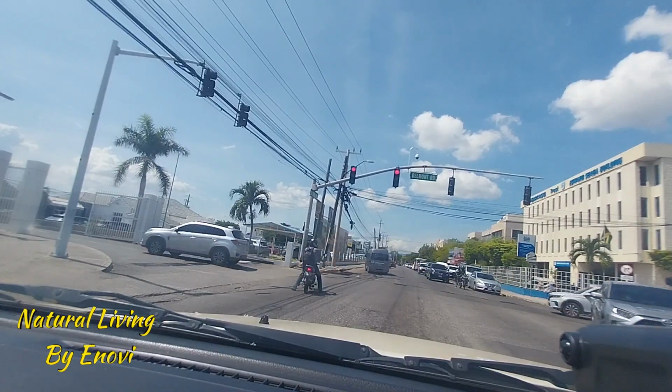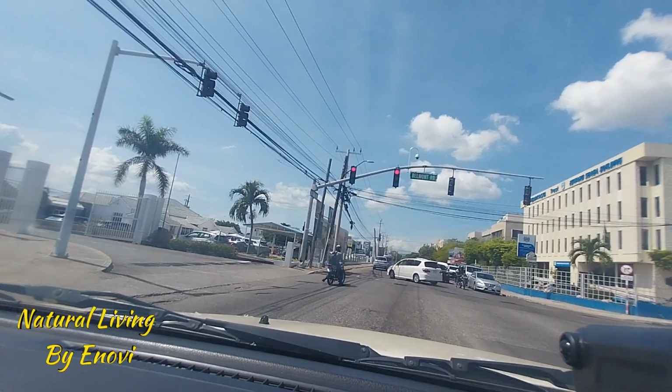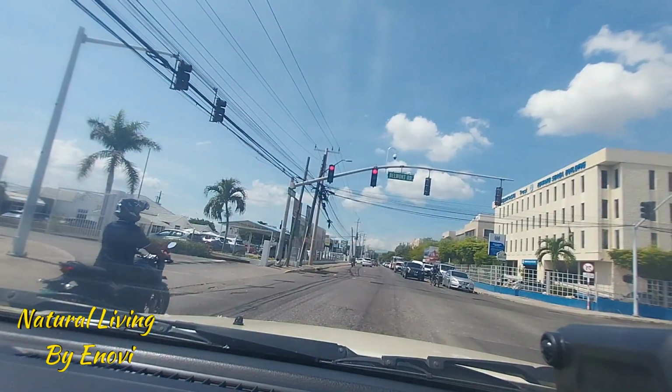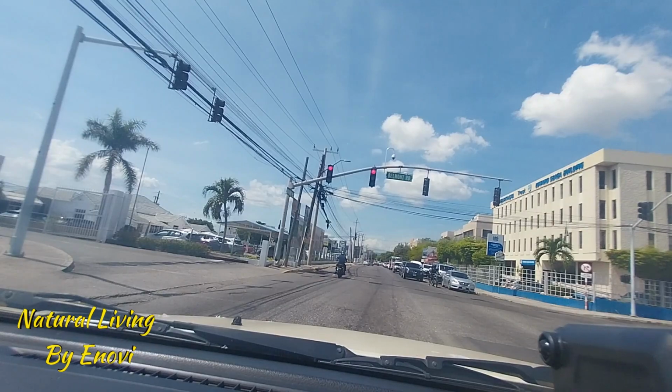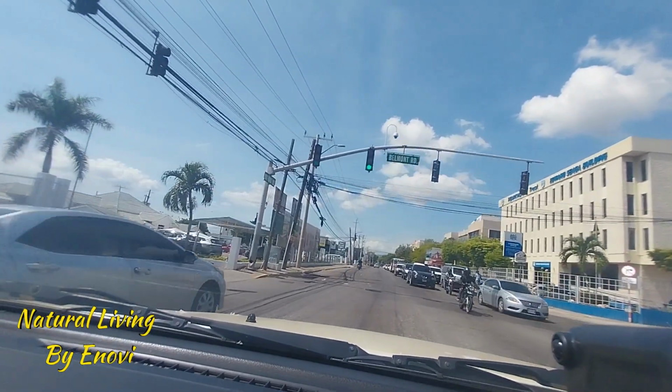Big no right turn sign there between the hours of 7 a.m. and 7 p.m. So if you ever take that turn, you might find a police waiting on you down the road. So stick to the rules. So if you like the Hyundai and the Kia vehicles, the dealerships are on your left here.